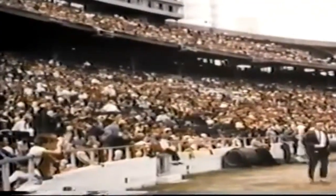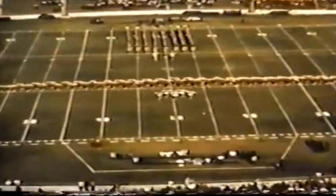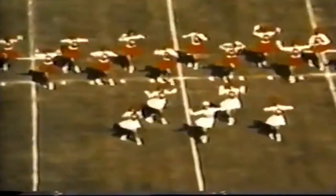Injuries impaired the Cowboys' offense, but they still managed to hold their own against the toughest competition in the world. Now, let's relive some of the big moments of the Dallas Cowboys in 1964.